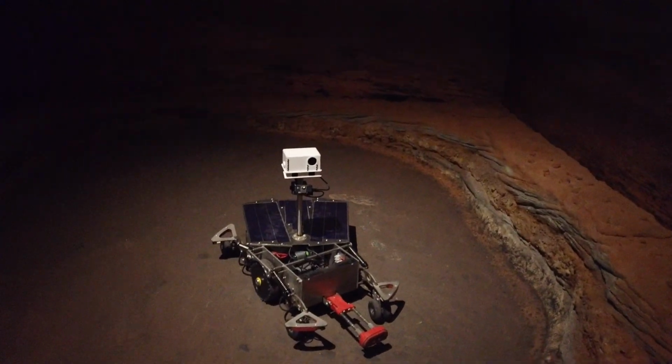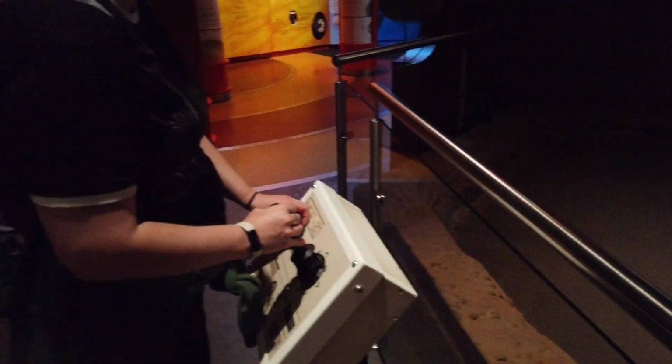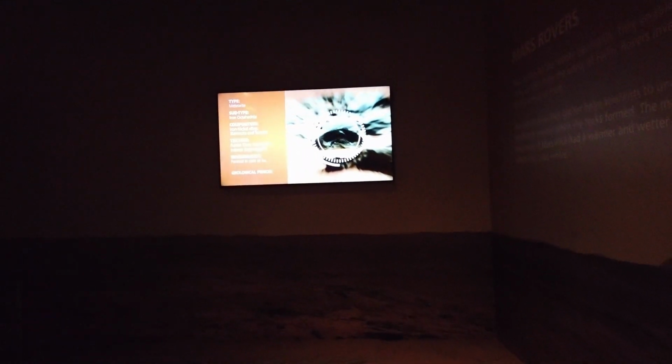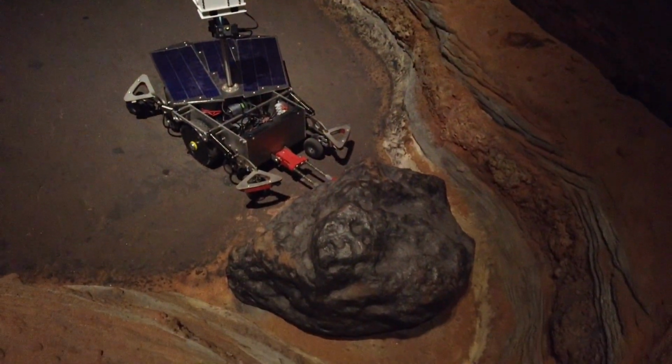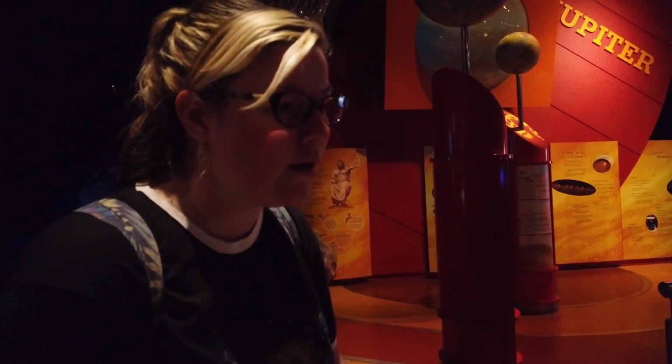A Mars Rover, everyone. Come here to National Space Centre in Leicester. You can drive it. And it tells us what the meteorite's made out of. That's pretty cool. Driven the Mars Rover. Oh my, I think this is just so cool.